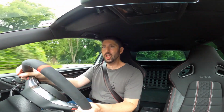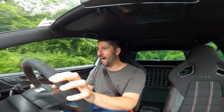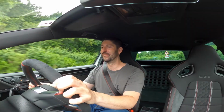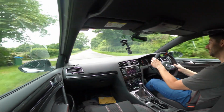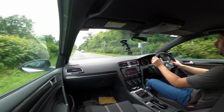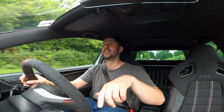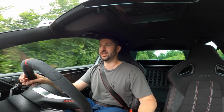I mean, look at this. Look at this. Oh! And to be fair, this is on the wrong tyres. This is on Pirellis, it's not on Michelin Pilot Sport Cup 2s, which is what this car came with standard. Oh my word, this is sick, guys.